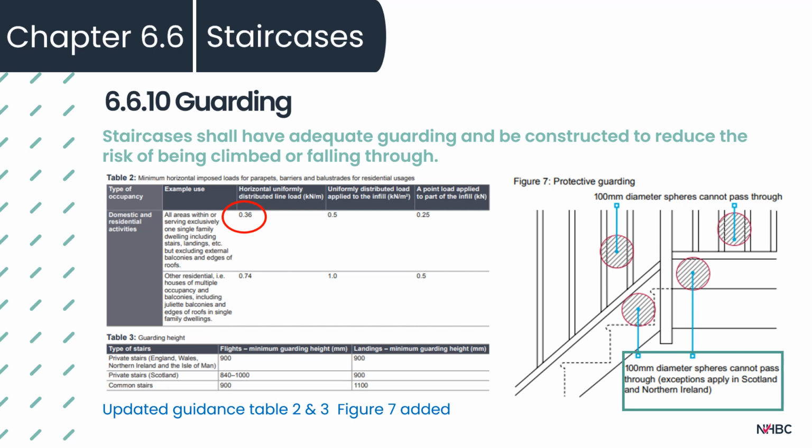In Northern Ireland and Scotland, balustrading has been amended to state a stair and the lowest edge of the protective barrier may be larger than 100 mm, provided the lowest edge of the barrier is no more than 50 mm above and parallel to the pitch line of the stair.